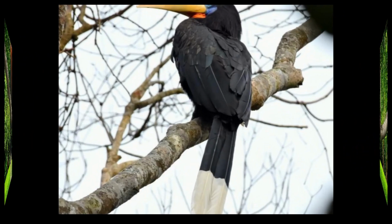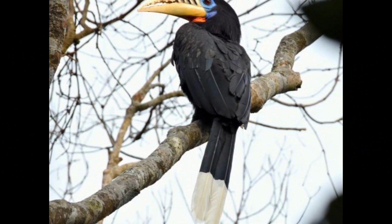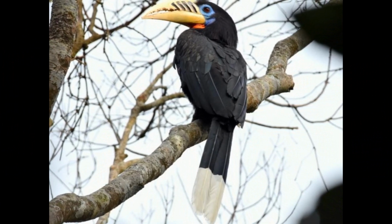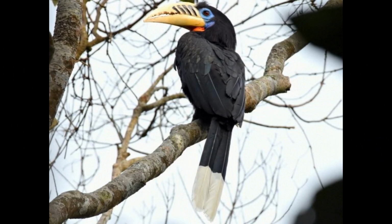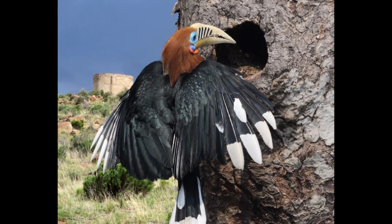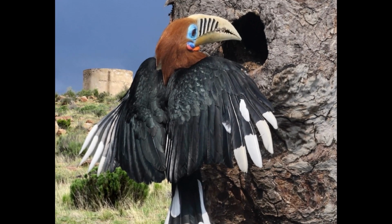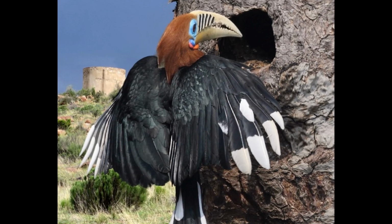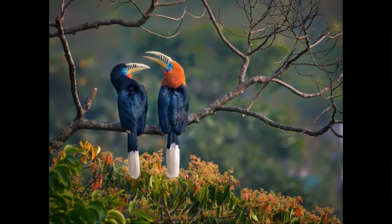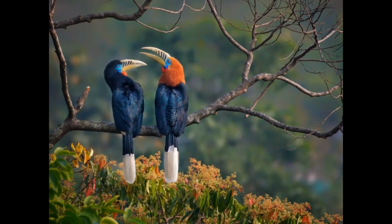The rufous-necked hornbill has a distinctive appearance with a blackish-brown body and a rufous-colored neck. The rufous coloration is a reddish-brown hue, which extends from the neck to the upper breast. The belly and lower breast are white, and the tail is black with white tips. The eyes are brown, and the large, curved bill has a yellowish-white base and a reddish-orange tip. The hornbill also has a casque on top of its bill, which is black with a yellowish-white band at the base. The male and female rufous-necked hornbills are similar in appearance, but the male is slightly larger than the female.